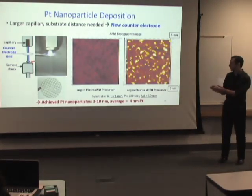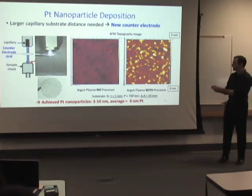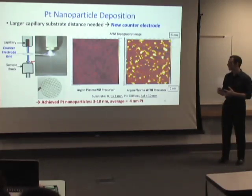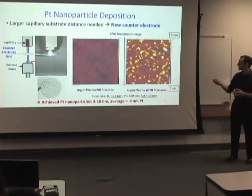And so this image on the left is a silicon substrate that was treated with argon plasma that had no precursor. And this one on the right was a silicon substrate that was treated with argon plasma that had precursor. And our main reason for doing this one was it's our control, and we wanted to see if the microplasma jet affected the roughness at nanostructure size of the silicon. And then we decided to grow our material.